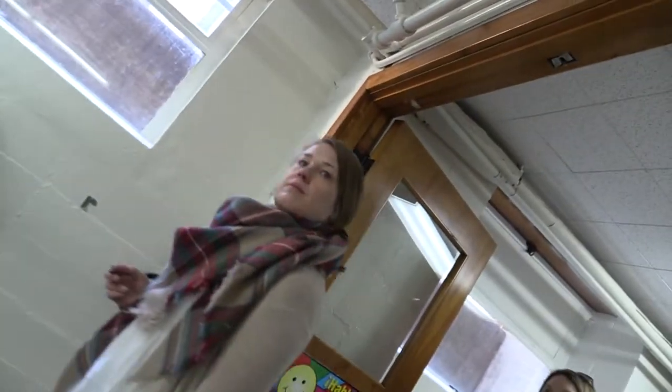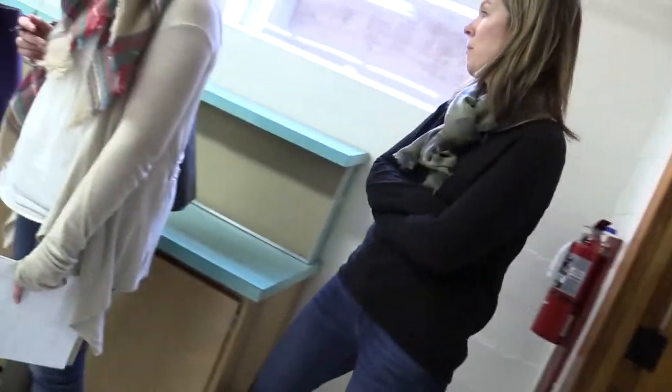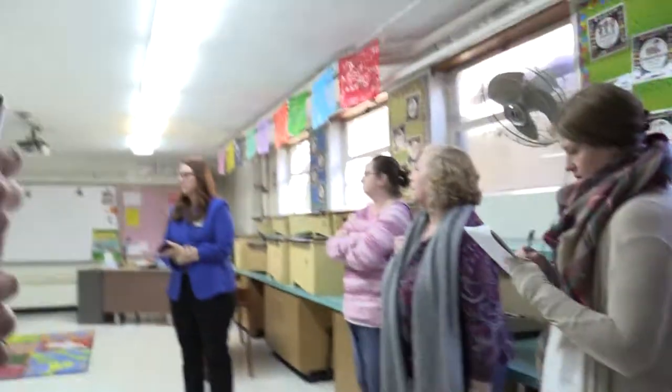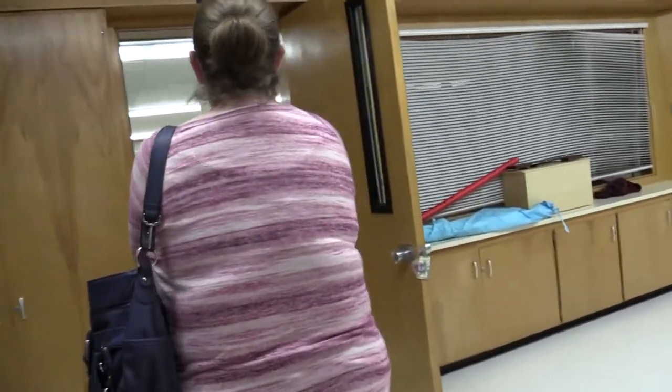Okay, in here is our Spanish/music room. So they're here on alternate days. Oh, yes, they share this space. Back here is our art area. Sometimes music comes in here if they conflict. I think there's one day a week that they conflict.